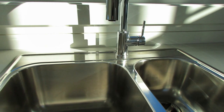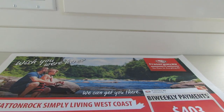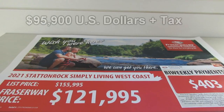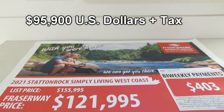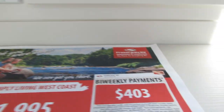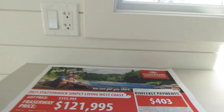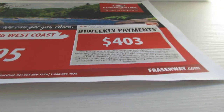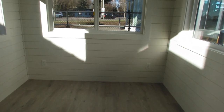Double stainless sink. Let's look at the price here. 2021 Stattonrock. $121,000 Canadian dollars. I'll convert that to American for you folks. Yeah, the list price $155,000. Yeah, right. Those list prices are fictional. Bi-weekly, $403,000. I guess that is financed over, let me see, 240 months, 5.99% interest.